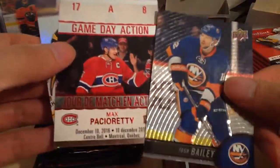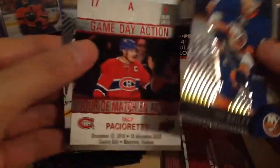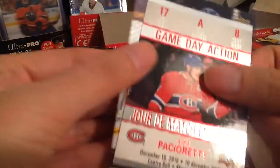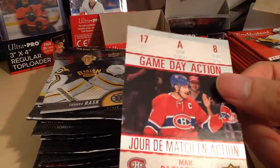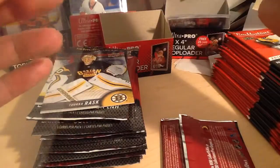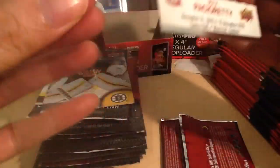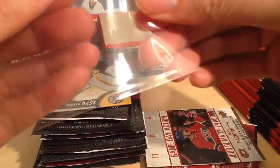Okay, you got Josh Bailey, Max Pacioretty, Tuukka Rask. So Pacioretty's traded now to Vegas. So just put this into a soft sleeve. Just trying to figure out which end is the right end for this soft sleeve. Oh yeah, okay, got it.